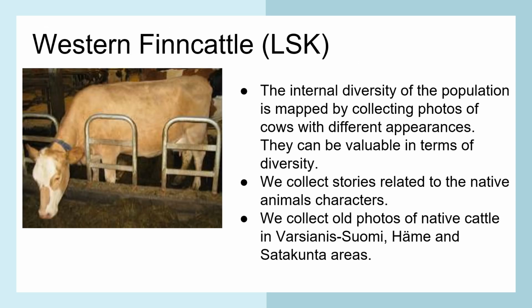Western Finn cattle, it's shortened LSK. So if you are working in a cow stable, then usually it's talked about LSK. It means just Western Finn cattle. The internal diversity of the population is mapped by collecting photos of cows with different appearances, and they can then be valuable in terms of diversity. We also have to collect stories related to the native animal characters, and we collect old photos of native cattle, especially in these 3 counties mentioned here, because there was most of these Western Finn cattle.